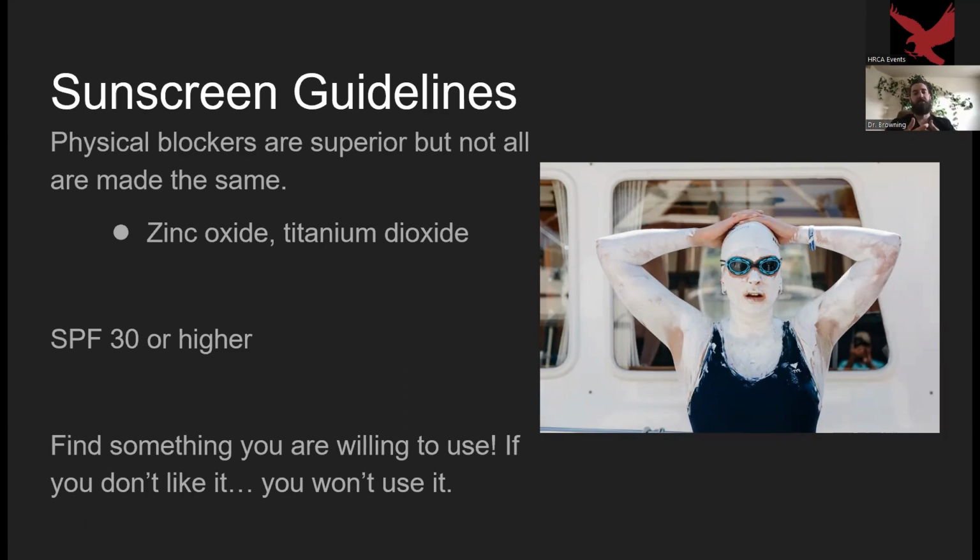So I do really like to personally use zinc-based products for my face. There are titanium-based products as well that are great. I just know that the Ulta MD sunscreen that I use is a zinc-based product. It does disappear pretty nicely. So they are not all made the same. That's what I mean up here.